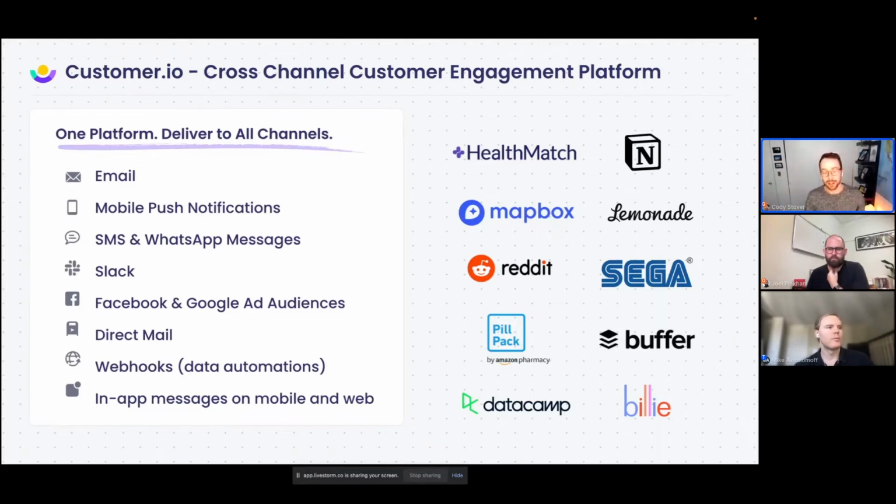Or maybe you want to trigger a Slack message when somebody shows signs of churn. So along with building out all your messaging, you can also build out a lot of that marketing style infrastructure inside of Customer IO.